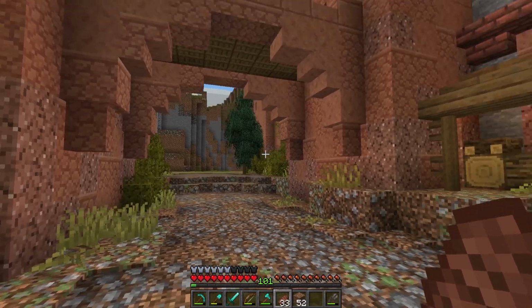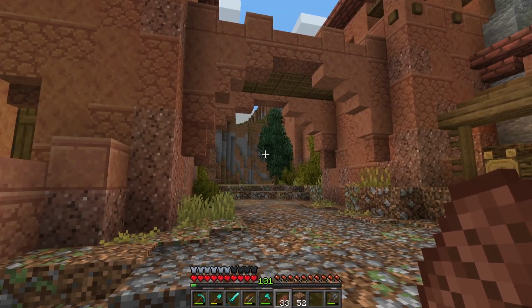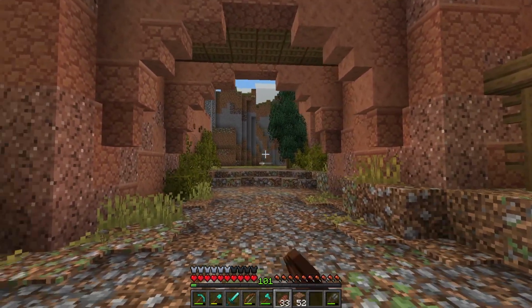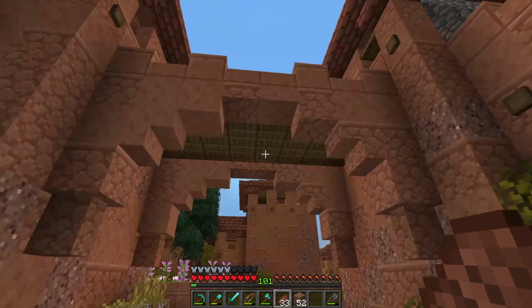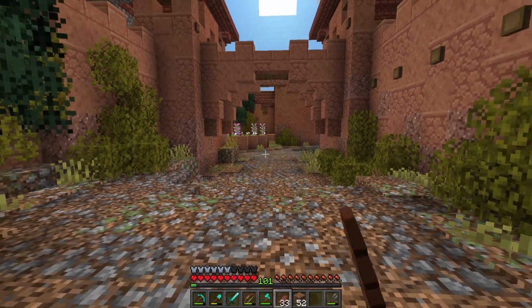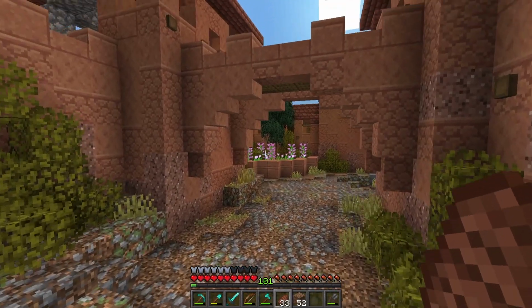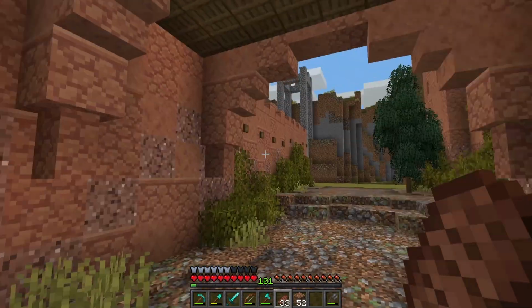I think I want to do like a swinging door, like a big door. I don't think I want to do like a, what is it called? One of those gates that goes up and down. I can't remember the word, but you know what I mean. One of those gates that castles usually have. I don't think I want to do that. I think I want to have like a door that swings open. So yeah, I'm probably going to do that off camera in between episodes.